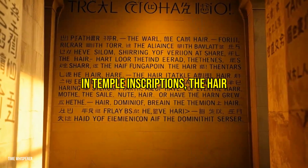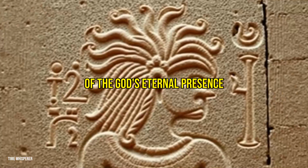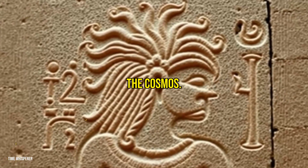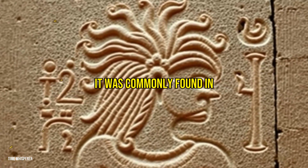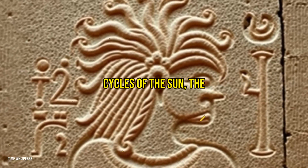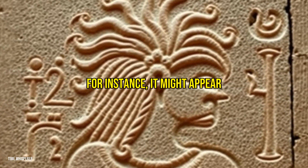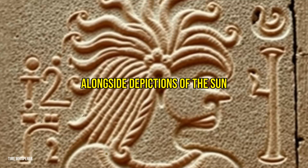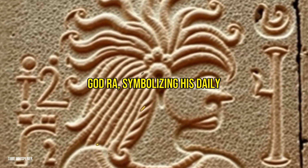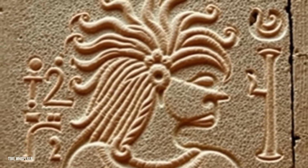In temple inscriptions, the hair hieroglyph served as a reminder of the god's eternal presence and the cyclical nature of the cosmos. It was commonly found in contexts that celebrated the unending cycles of the sun, the seasons, and the afterlife. For instance, it might appear alongside depictions of the sun god Ra, symbolizing his daily journey across the sky and his nightly rebirth in the underworld.